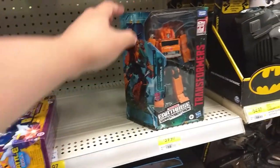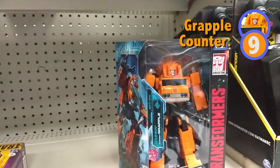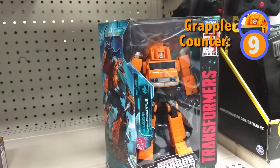And there's one lone Grapple. Guys, adopt a Grapple today. This little guy could be yours. Give him a new home. Come on.